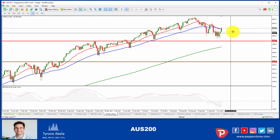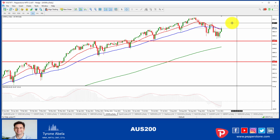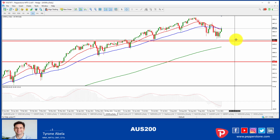I'd say the trend will be well and truly established next week one way or the other. We're either going to be heading up here, or we're going to be breaking down to the 4,200. That is probably a pretty good chance. So I reckon next Friday when we're talking about this, we're going to see one of these two levels breached. So whichever one it chooses, we will take with it.